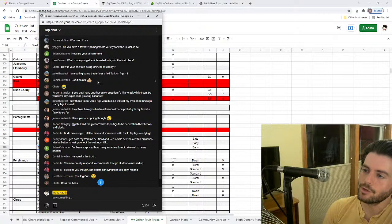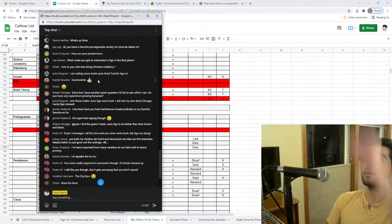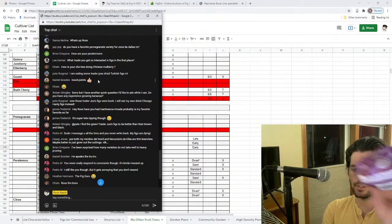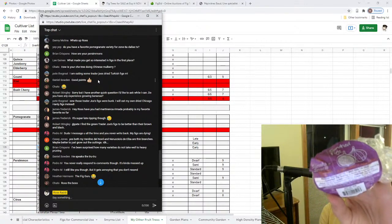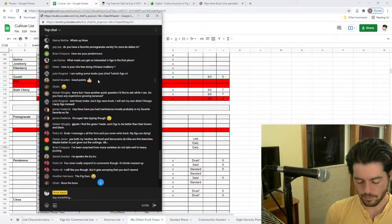Pete said I'm eating some Trader Joe's dried Turkish figs right now. I bought some dried figs, these guys. I bought a bunch of these. I'm just not a fan of this brand. I don't like these at all. They're not good quality. I was like, wow, they're so cheap, I just decided to get them. I'm not really blown away by them.